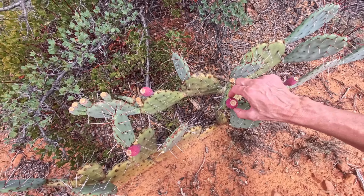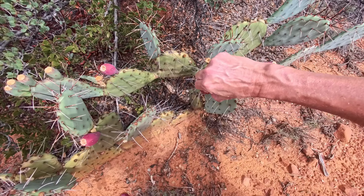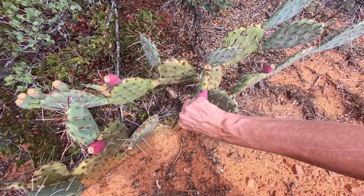So we found some prickly pears. These are like a special variety. They don't have a lot of spines on them, and they're super sweet inside.